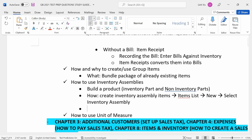Just because I say I'm going to build a product, or I have a product that is a bundle, more or less a combination of my items, how do I build it? Is that where you build it as it's being done? No. Open up your books, chapter 8. It's a whole section on how I do inventory assemblies. Yeah, that's where I am, but I'm not seeing assembly. It's towards the end of your book.